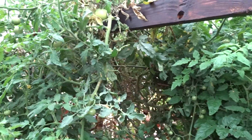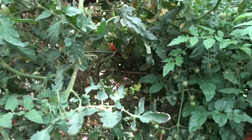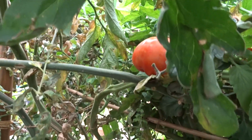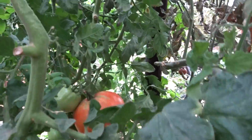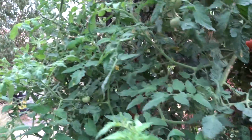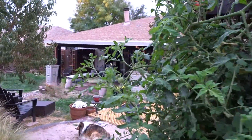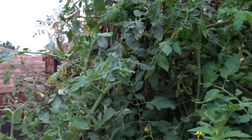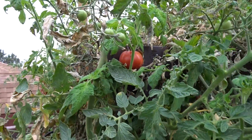I'm going to pull, there's some red in here happening. There's a lovely red. And there's another one back there. There we go. And then there's a whole lot of green that I'll decide what I can pull and what I can't, what I can save and what I can't, and just be happy with an amazing harvest this year.